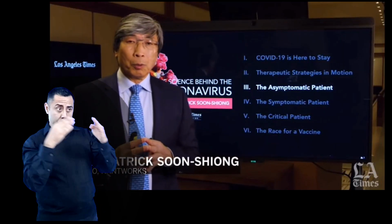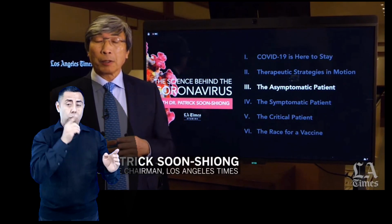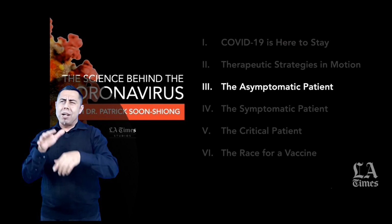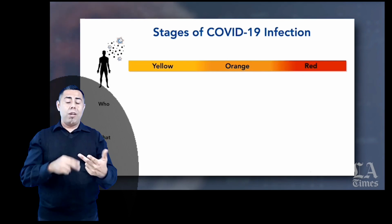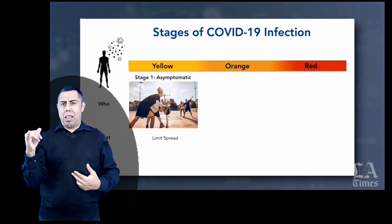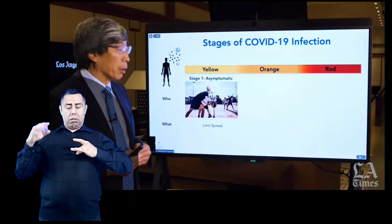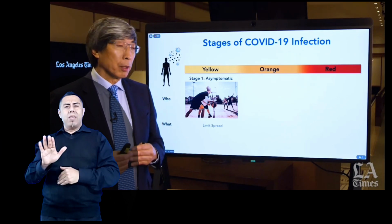Let's turn our attention to the asymptomatic patient, the patient that is infected, is COVID positive, but is asymptomatic. I want to remind everybody what I feel there are three stages of this disease. We've termed yellow, orange, and red. In yellow, you have what I call stage 1, where patients, in fact, are positive, infected, but without symptoms, don't even know sometimes that they're infected. And their job is to limit spread, and we'll get into that. That's their only job, is to limit the spread.